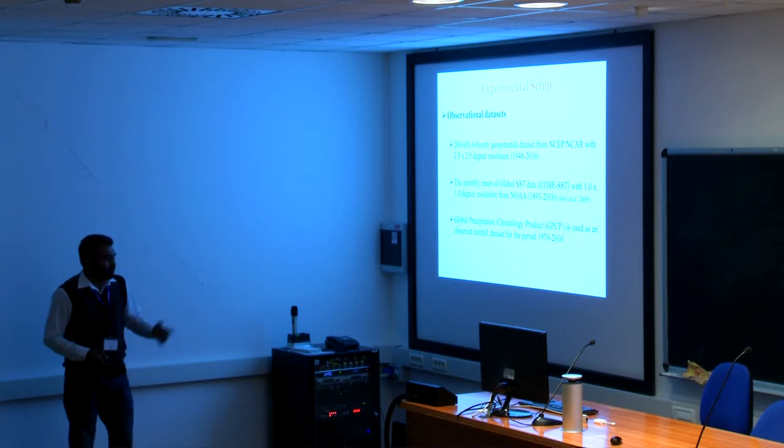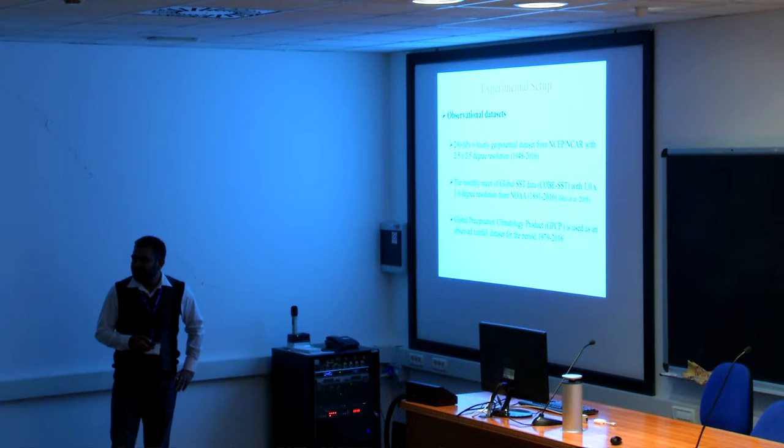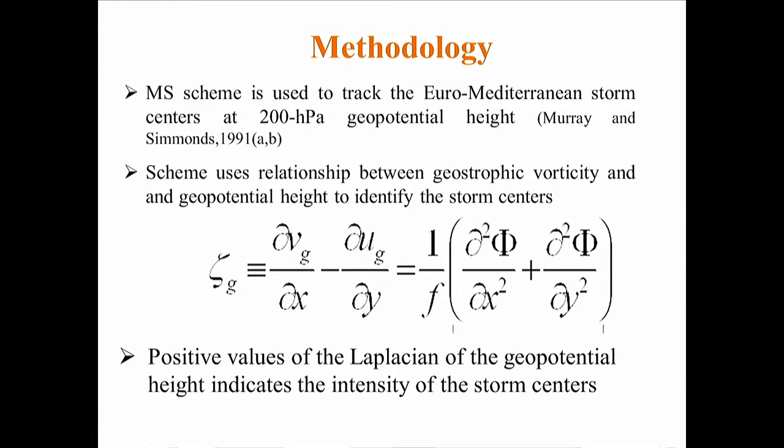So for this, I have used the global observed dataset, the Global Precipitation Climatology Project product, GPCP, which is available from 1979. In methodology, I have used the storm tracking scheme, which was developed by Murray and Simmonds at Melbourne University in 1991. This is the state of the art now, the storm tracking objective scheme, by which you can identify the systems, track them, and make your statistics.